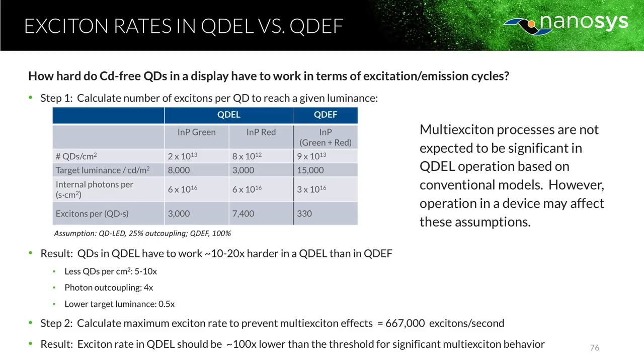We looked at the number of quantum dots per square centimeter and the luminance level of these two. We tried to take everything we could into account, and we came up with the conclusion that in these emissive devices, they're working 10 to 20 times harder than they are in the photoluminescent case where we're normally using our dots. So 10 or 20 times, they're definitely cycling faster, they're working harder. So then we're trying to figure out, how is that a problem?